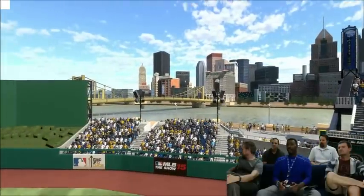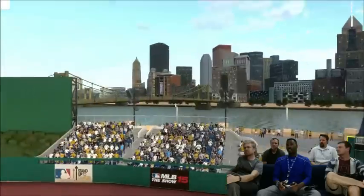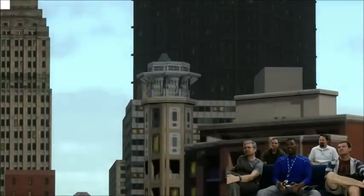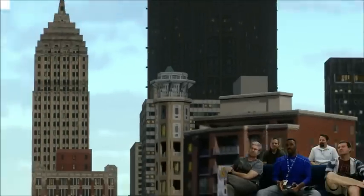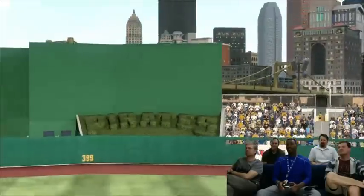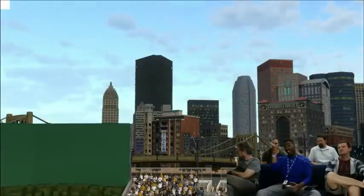Here's an interesting little fact, and I'll only bring this up because he no longer lives there. That building with the round top, this one right here, was Andrew McCutchen's apartment. He had the top floor apartment. He doesn't live there anymore, he moved. But it was interesting when we showed him the stadium for the first time. It's like, this is actually where I live.